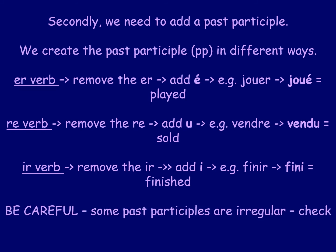But we also need to be very careful, because just like in English, there are also some past participles that are irregular. So just like we don't say eated, we say ate. They're very irregular in French as well. So the same, for example, with the word drink. In English, we don't say drinked, we say drank. And just as that in French, the word to drink is boire, B-O-I-R-E. But the past participle is bu.